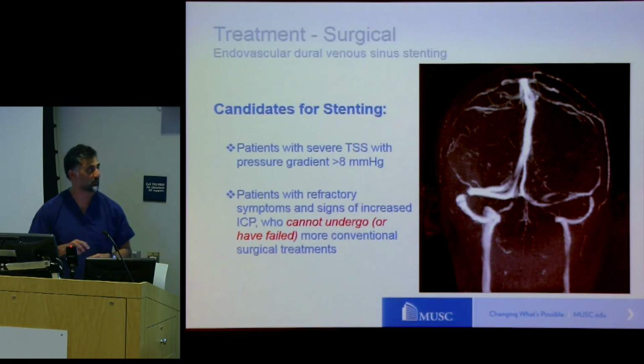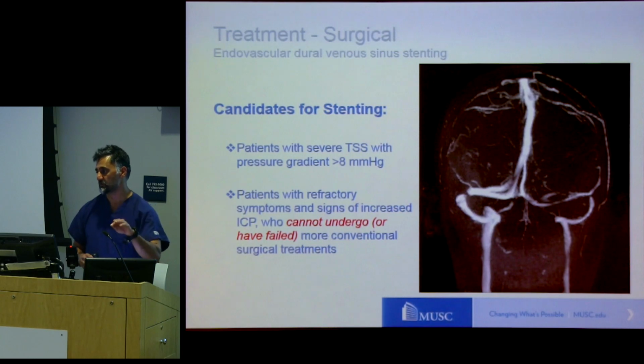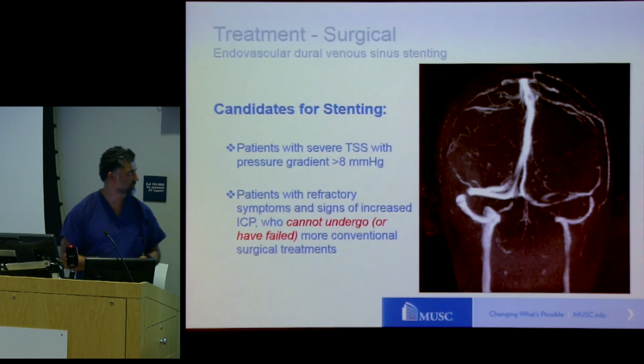So what we're looking for is a pressure difference from one side to the other, signifying that not only is it a visual stenosis, but it's also a functional stenosis, meaning that the stenosis is causing a backup or a buildup in pressure on the other side. We want to relieve some of that pressure.